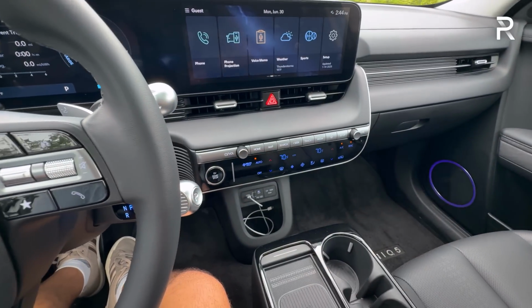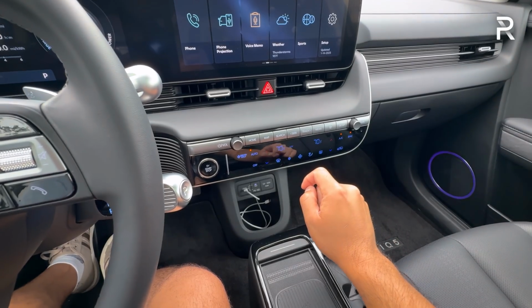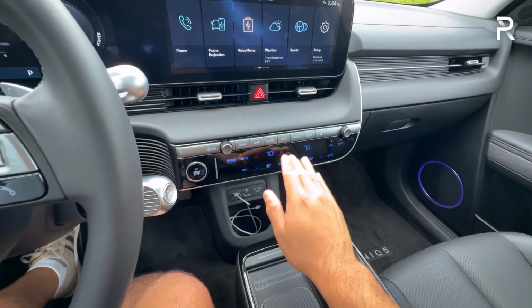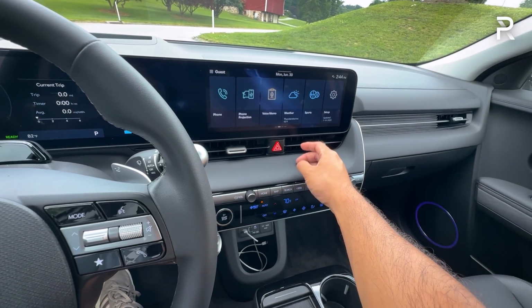Down here, you can see there's a combination of touch buttons and actual buttons, with knobs, of course, for your volume and tuning. Your touch controls here are for your HVAC. I like how it's a separate panel as opposed to being in the actual screen. This screen, as you can see, is quick and snappy, very responsive.